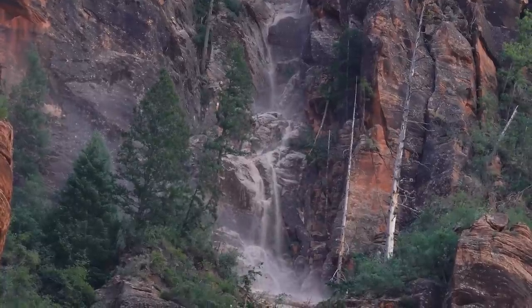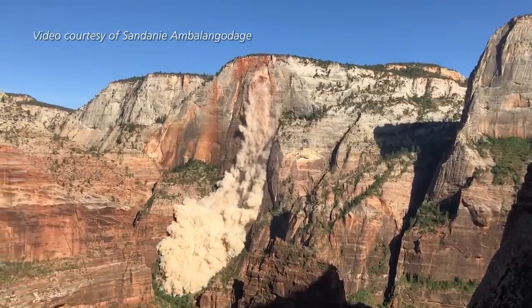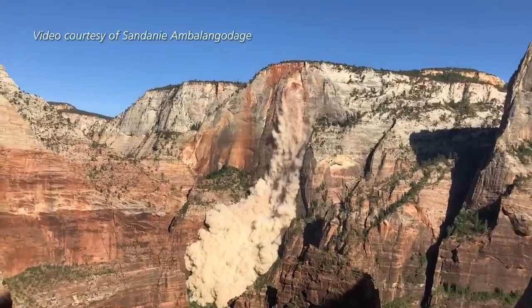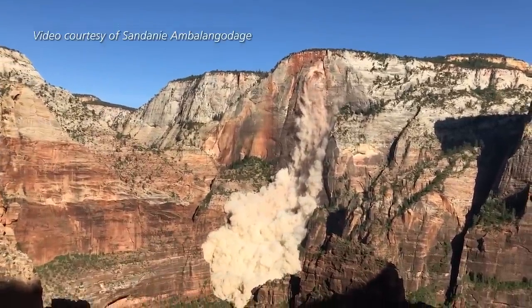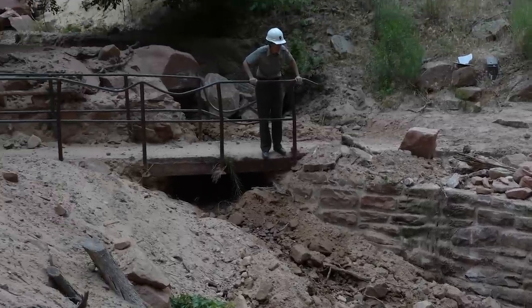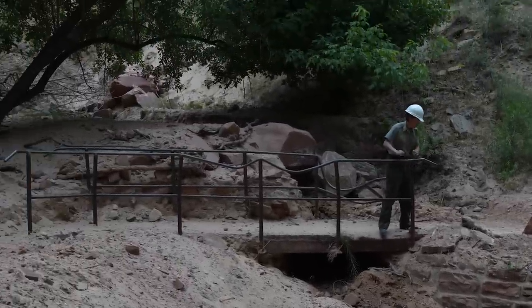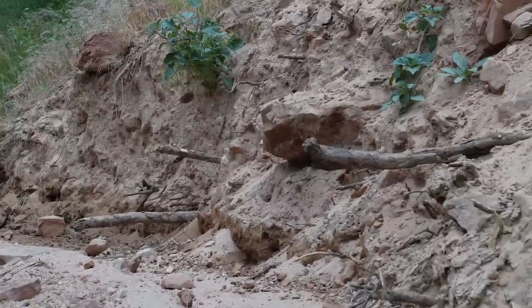Rockfall sites can be active for days, weeks, or years. In some cases, like the section of the Hidden Canyon Trail affected by a massive rockfall in 2019, rockfalls are progressive, meaning it is more likely other rocks will fall because of the initial event, which could be dangerous for anyone in or near the work zone.